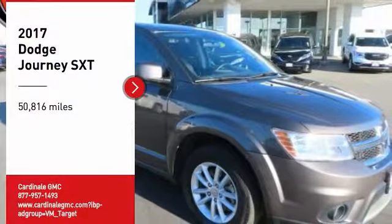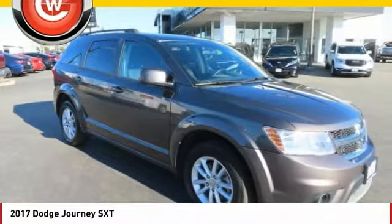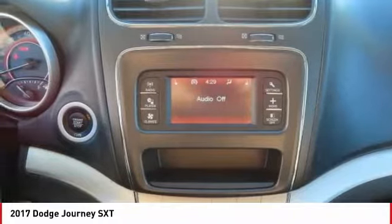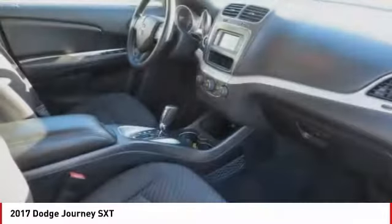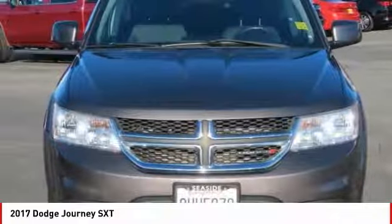Looking for the right vehicle? Check out the 2017 Journey. Dodge Journey combines the practicality of an SUV with the comfort of a car, all while boasting a style all its own. The Journey's optional third-row seat, along with innovative features like a chilled beverage cooler and in-floor storage bins, make it a good and affordable alternative to a traditional minivan.